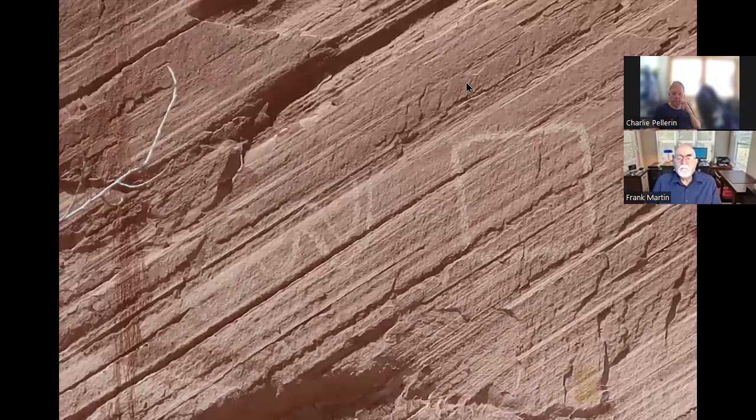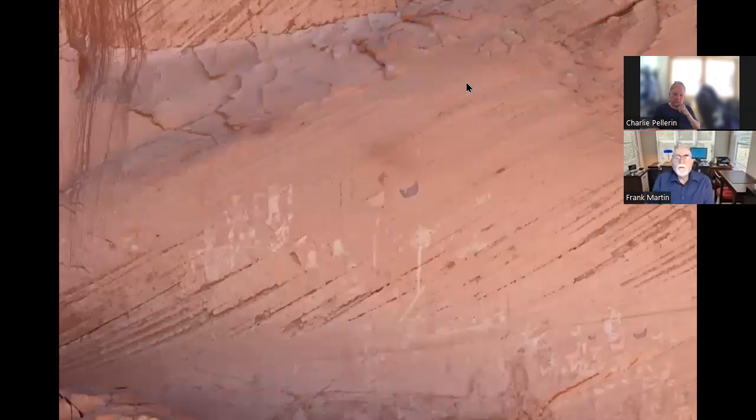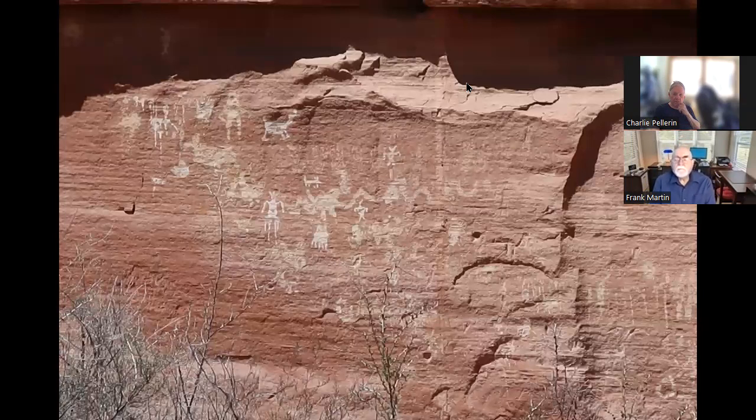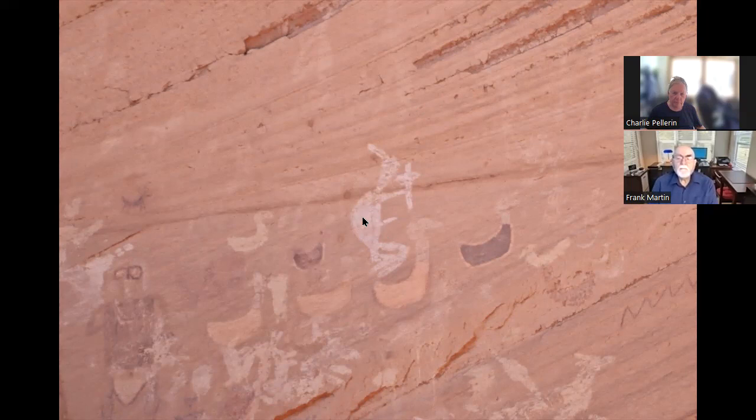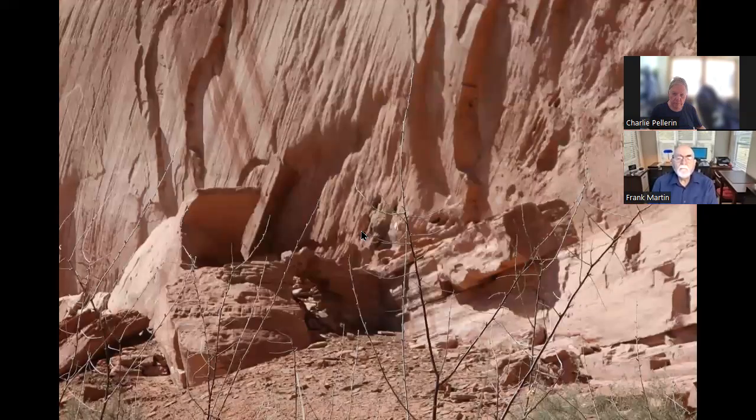More rock art. Just people expressing themselves, no language. This is it. Here's a typical Kokopelli. See his penis out here? He's the god of fertility. And this big sack on his back might be representative of seeds from the woman. We don't know. He's typically playing a flute.